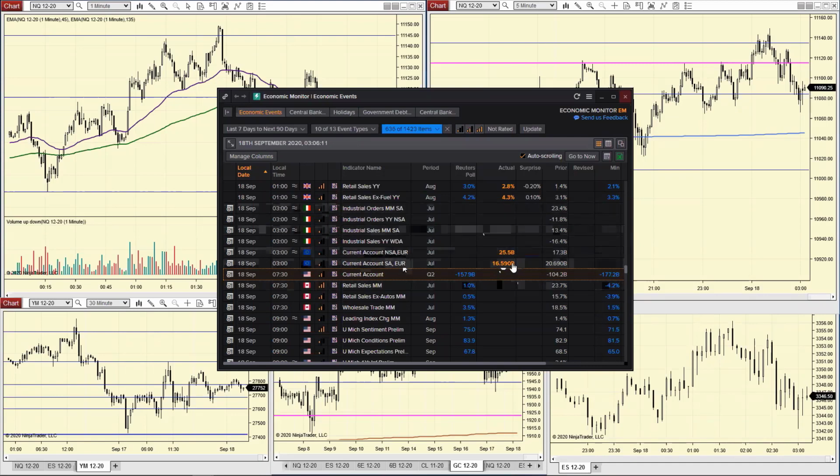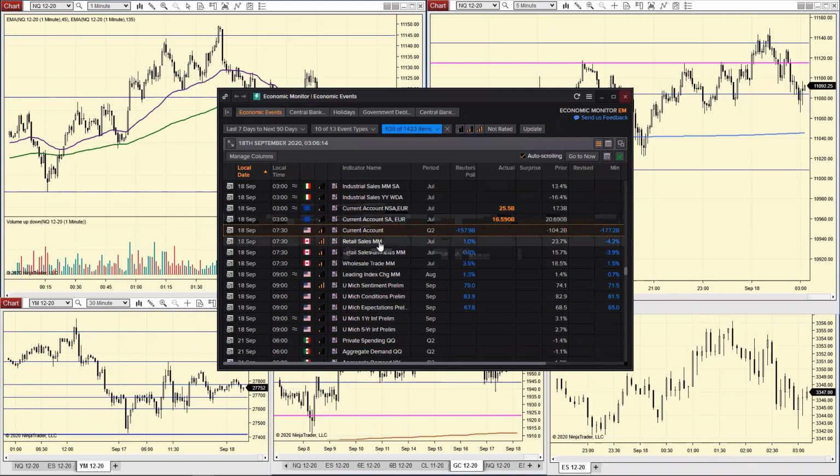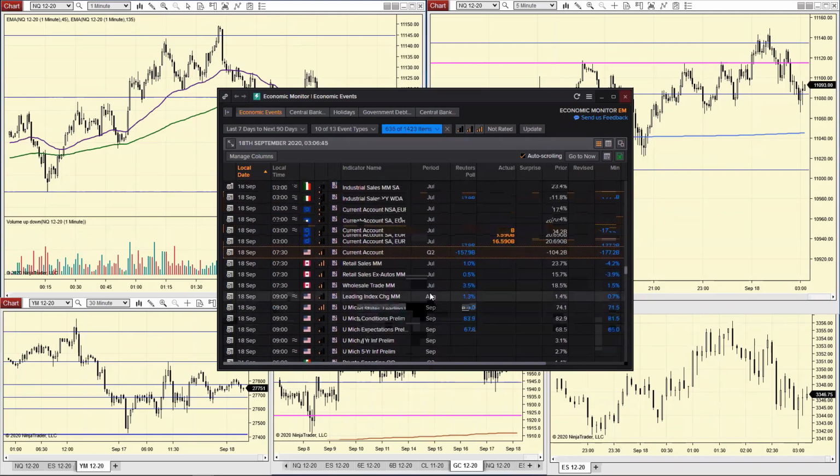We did get Eurozone current account. Now, at 8:30, speaking of current account, in the States we do get the current account also. Canadian retail sales at 8:30 Eastern, and then leading index. This isn't what it used to be, but University of Michigan, we are going to get a fresh run at that. They're looking for 75. That'll be at 10 a.m. Eastern. And that will be it there.